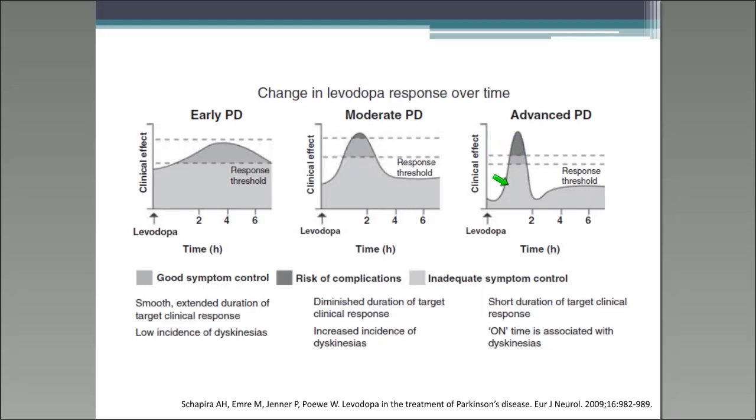And in cases like this, some people might experience that when they are on, they're also going to be experiencing dyskinesia as well, because there is a very narrow window here. But of course, everyone's experience is different. But I think that these graphs just demonstrate the changes over time.